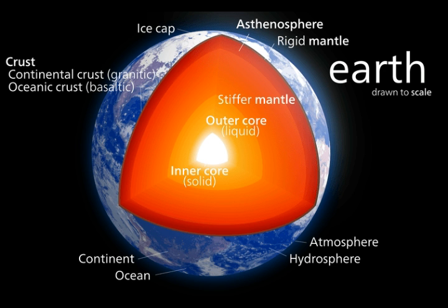We see the inner core, which is solid, the outer core liquid, and going out towards the surface we see the stiffer mantle, the asthenosphere, and the rigid mantle, the ice caps, the crust, the continental crust, granitic, the oceanic crust, basaltic, and we have the continents, the oceans, the hydrosphere, and of course the atmosphere. Earth is drawn to scale.